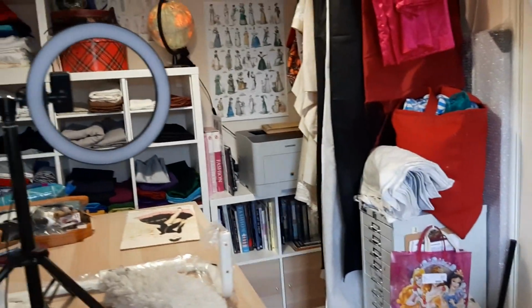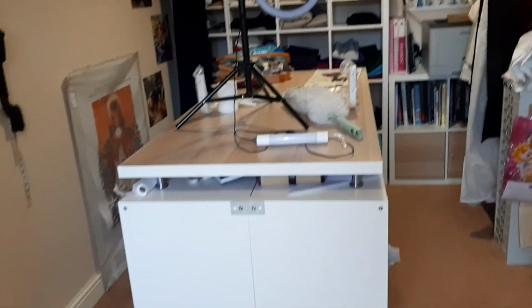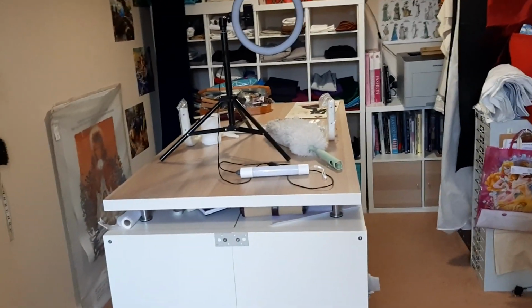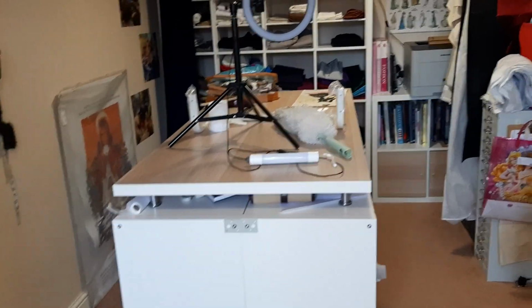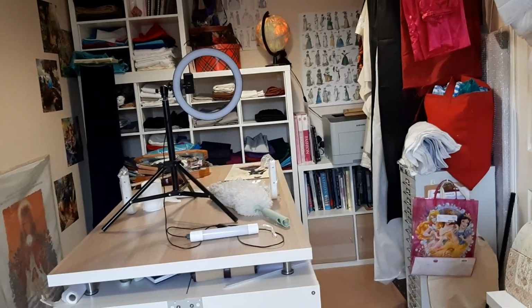And coming back round to this corner. So at the moment I'm experimenting with having my pattern cutting table this way around in the room. I normally have it the other way and a bit further up into the corner and up against the wall, but I'm just going to experiment and see how I get on with it like this, whether it works or whether we can go back to where it was.